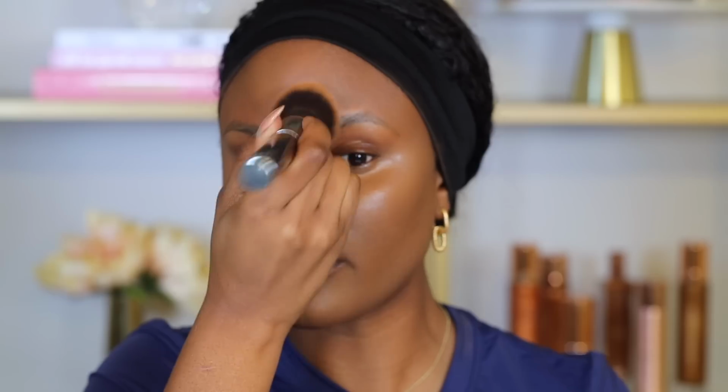So I like to focus it only on the areas that I applied foundation. I also like to dab a little bit on top of that contour to set that cream contour. I also like to focus this on my forehead area. This is going to help set that contour and the foundation on my forehead just to make sure that it's not shiny.